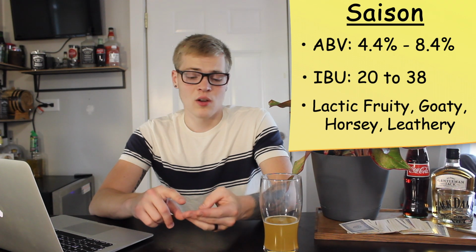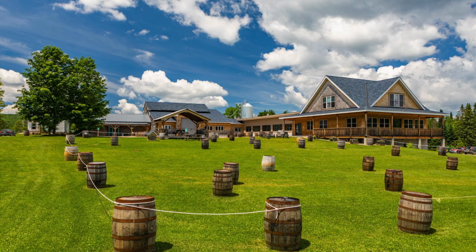And finally, what you have all been waiting for is the 7th and final beer on the list, Saison. A Saison is often gold to light amber and has high carbonation and lactic, fruity, goaty, horsey, or leathery-like flavors and aromas. Lactic means acidic, by the way. These are commonly called farmhouse ales. Sounds amazing, right? The highest rated Saison Belgian beer is Anne by Hill Farmstead Brewery.